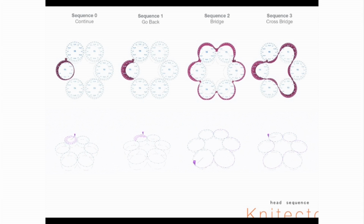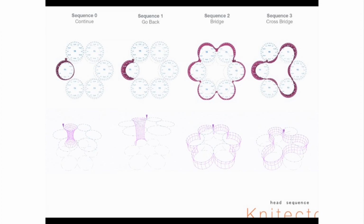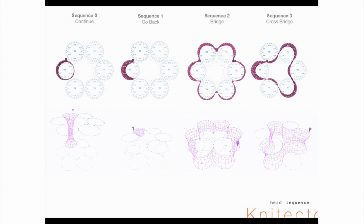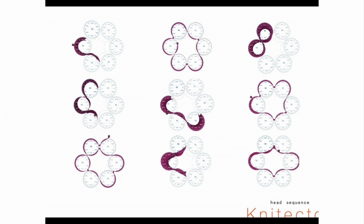And this is an interesting point, we have 4 sequences: 0, 1, 2, and 3. 0 is when it hits the bridge, it goes back. Sequence 1 goes back and forth. Sequence 2 bridges, and the last option, sequence 3, is cross bridging. Based on this, you can have endless possibilities. So you start asking yourselves, where do we go from there?